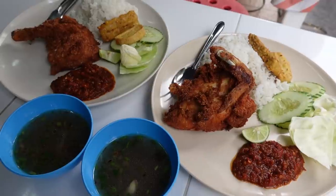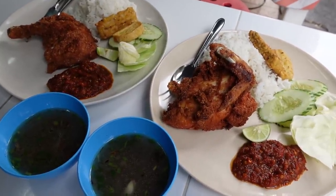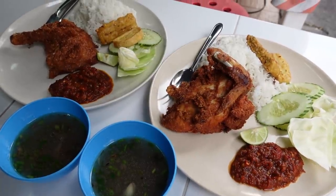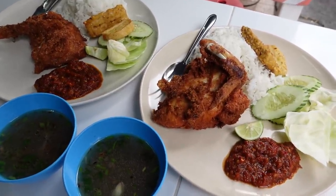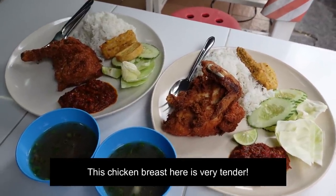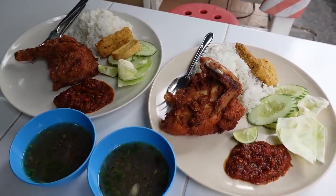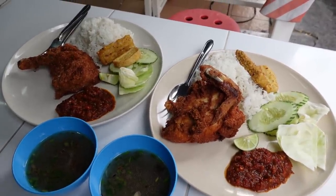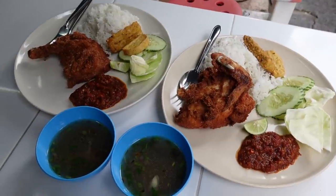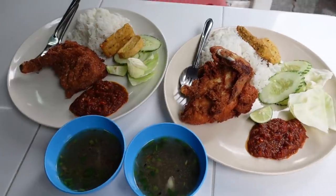In normal situations, for fried chicken outside, if you order chicken breast, it will be very dry. But I'm telling you, the chicken breast here is very, very juicy and very tender. Seriously, go and try it, because they use a lot of oil to deep fry it, and also they actually penyet the chicken halfway through, to make sure inside out is fully cooked at the same time.